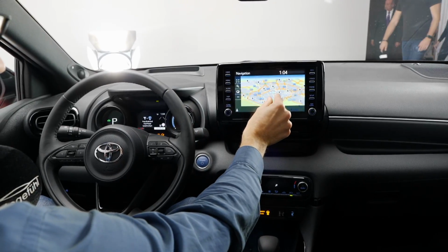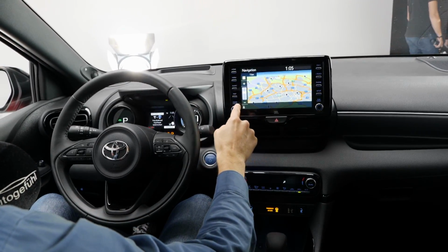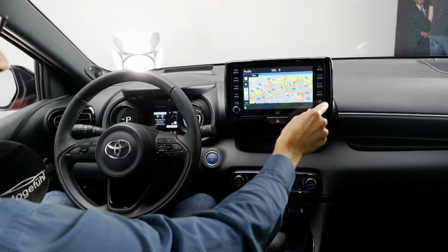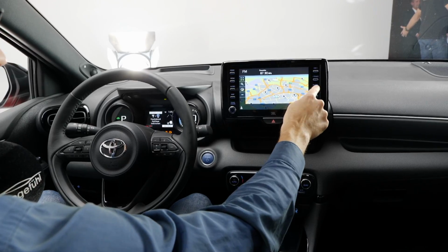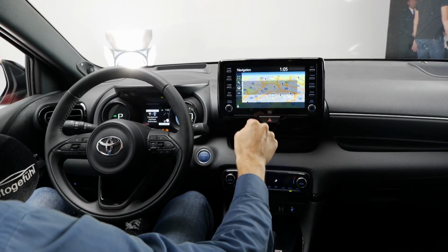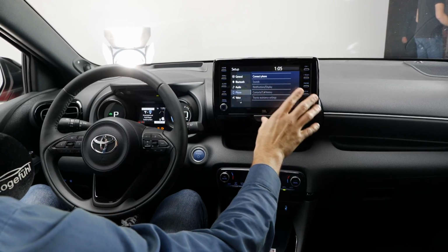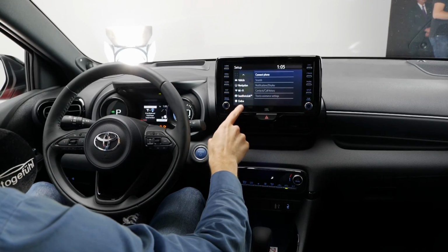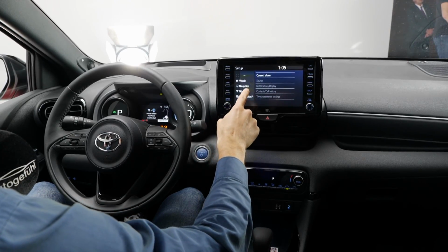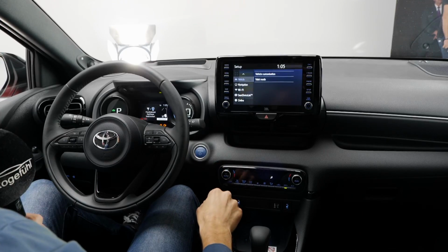You can see you can zoom in and out. We're actually not in Madrid, but in Amsterdam. So map hotkey there, volume button right here. Here on the right side to scroll through the radio, for example. Phone, you can register here via Bluetooth. And set up just a brief overview of that one here. And there will also be Wi-Fi function available and so on, vehicle control. The software does not look that up to date.